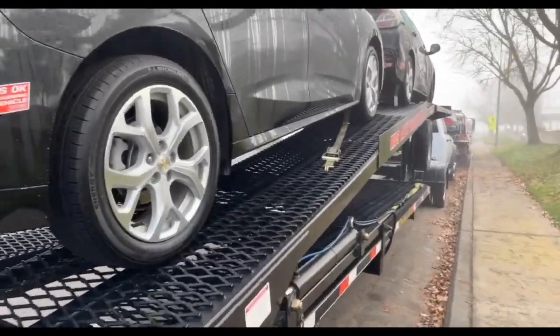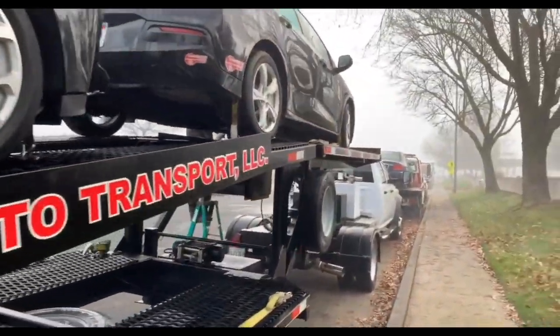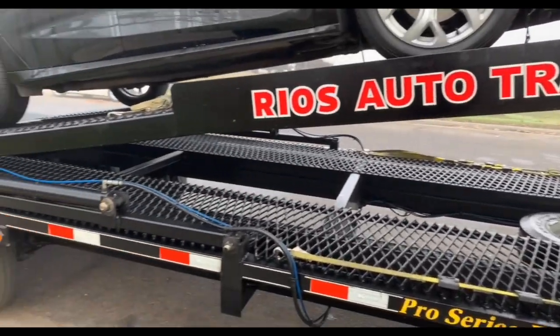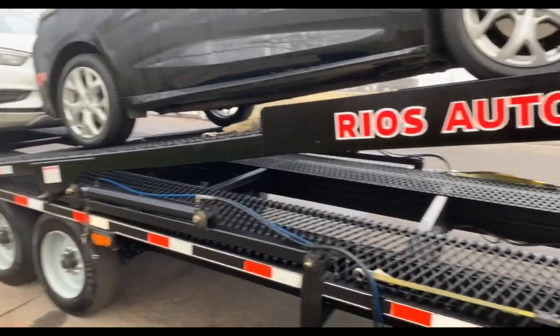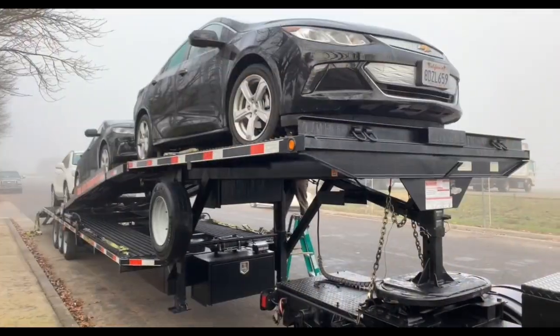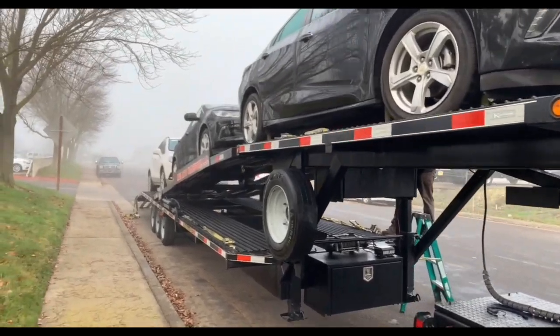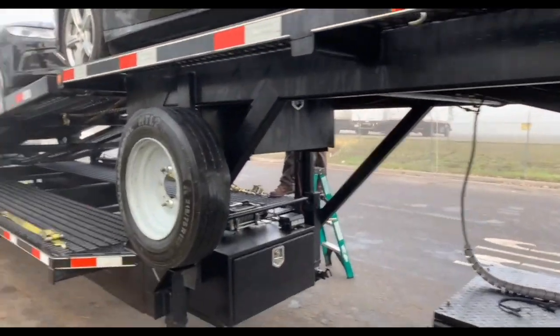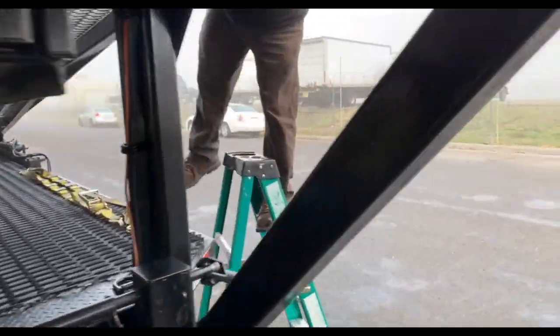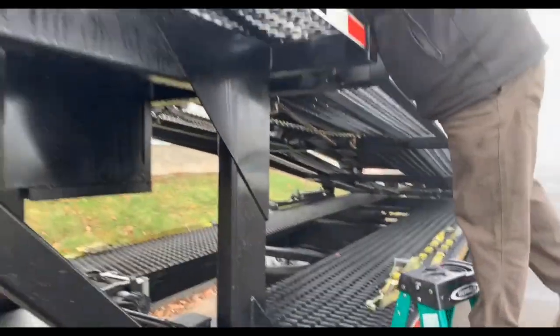He's putting straps again on four wheels, and we have the trailer on a wedge today because we only have three vehicles. Had we had four, of course we would go ahead and put the vehicle in there, but we only have three. And I forgot to mention earlier, it's 9:01, and so far we've picked up three vehicles and delivered three.